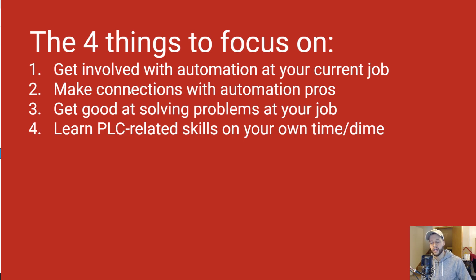Number 2, make friends or connections with other automation professionals. This could be technicians, programmers, automation engineers, etc. Number 3, get good at solving problems at your current job. Being in PLC programming and automation is all about, or one of the major things that you're going to do and you're going to need to have good skills in is troubleshooting, solving problems. Okay, so that's number 3.